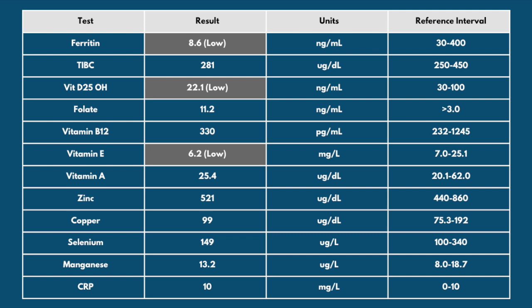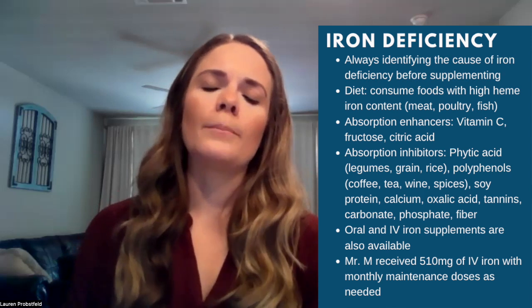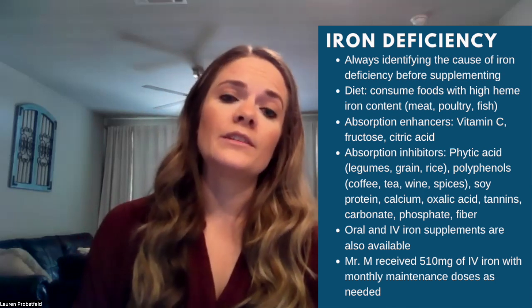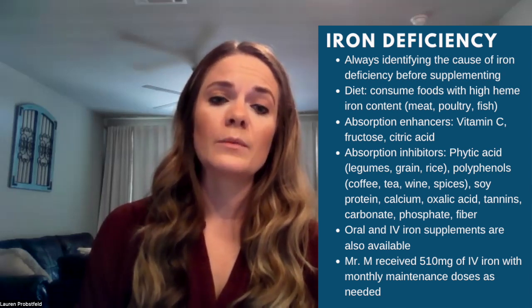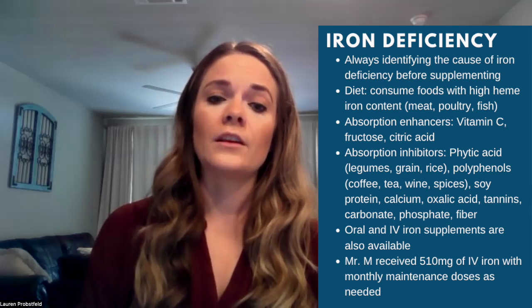Now we are tasked as a dietitian in what to do for these micronutrient deficiencies in Mr. M. So first, let's look at treating an iron deficiency. Iron supplementation should not be undertaken without identifying the cause of an iron deficiency first. Dietary recommendations are to increase food with high heme iron content, such as recommending someone to consume animal sources of iron, such as meat and poultry and fish. Also, heme sources of iron are better absorbed than non-heme sources.